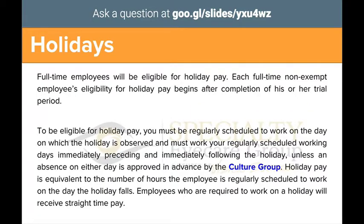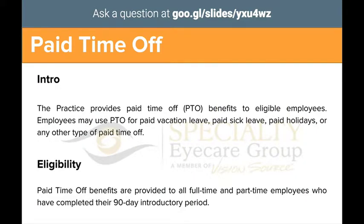So you're eligible for holiday pay if you are a full-time, non-exempt employee. To be eligible, you must be regularly scheduled to work on the day which the holiday is observed, and must work the regularly scheduled work days immediately before and immediately following, unless an absence of either day is approved in advance by the culture group. Holiday pay is equivalent to the number of hours that you're normally scheduled to work.